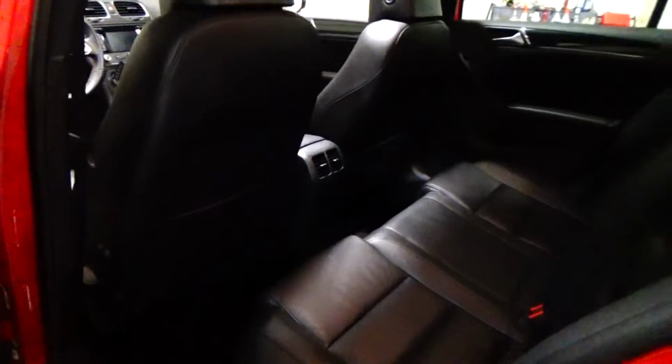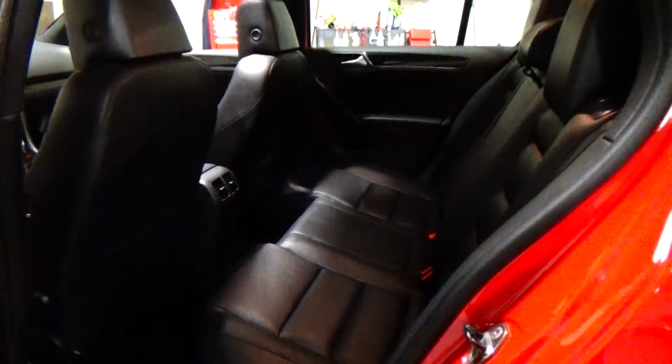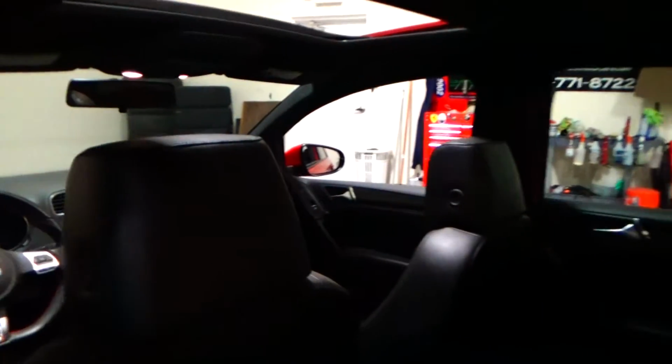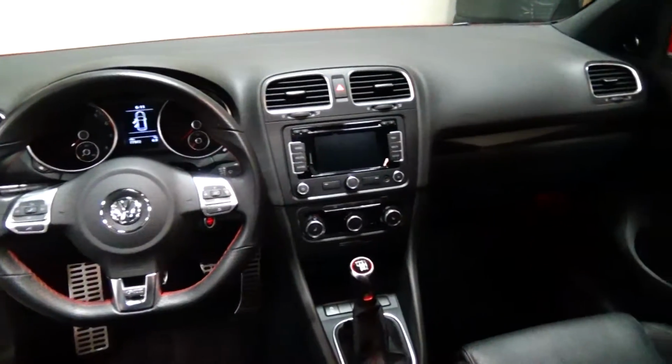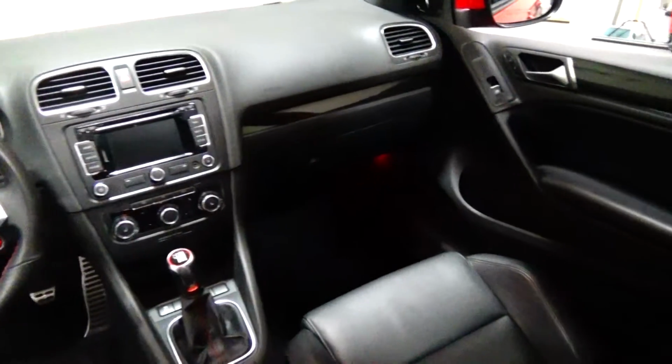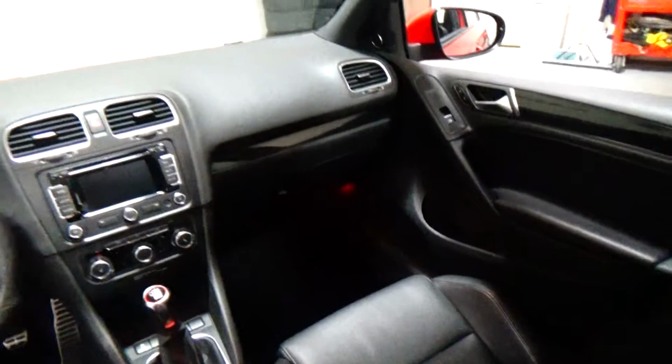Really, just gorgeous, gorgeous leather in this car. See that? There's a black headliner in the car. Again, giving it a real high-end feel. Just another view from the back seat here. Looking forward, really nice place to be. We're gonna actually start the car up.